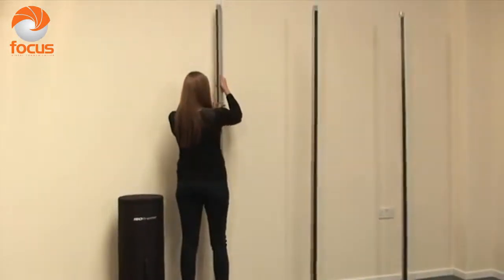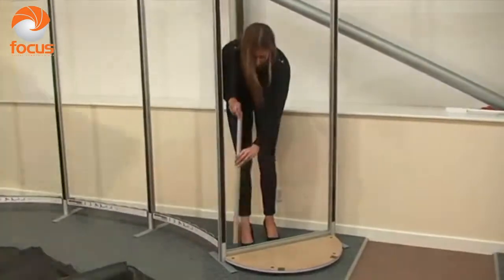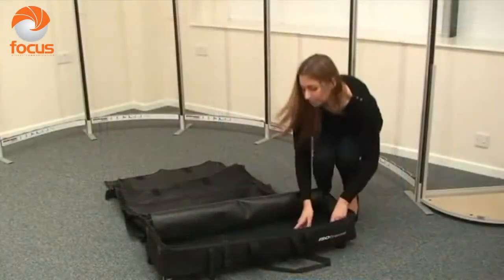Toolless assembly, easy to hang graphics, and easy portability means you can pop it into the boot of your car and self-build it at the show. And you get a stunning looking display that saves you both time and money.